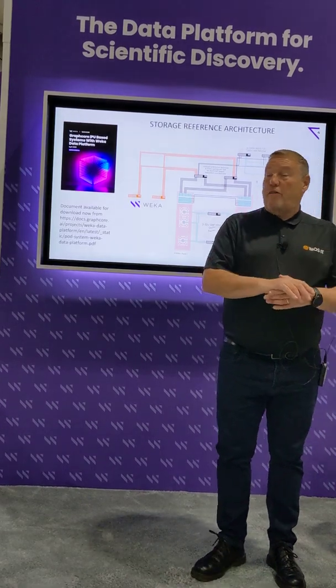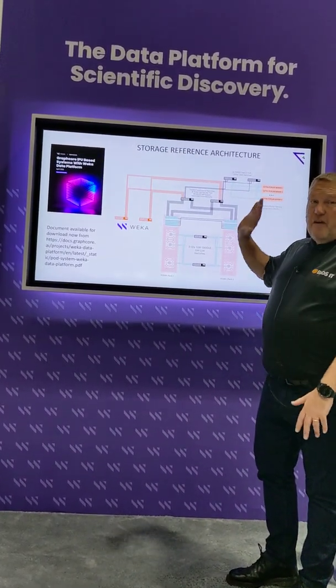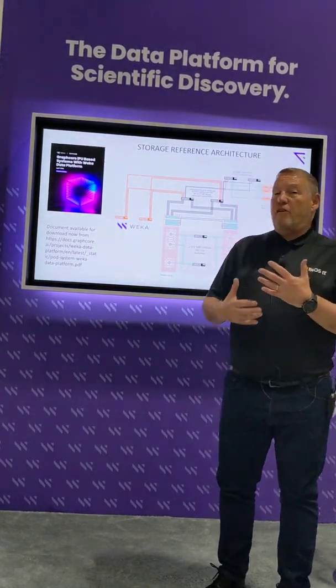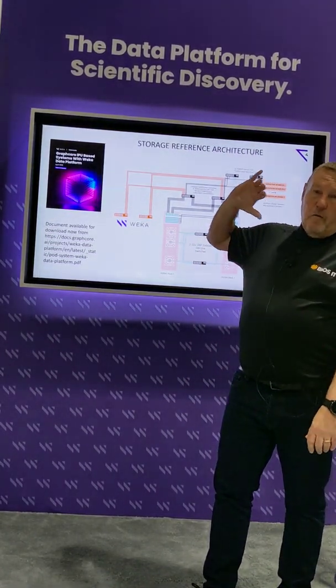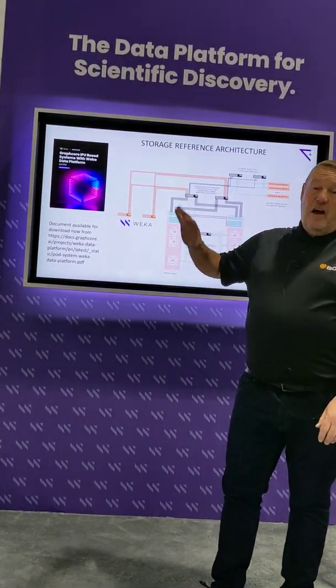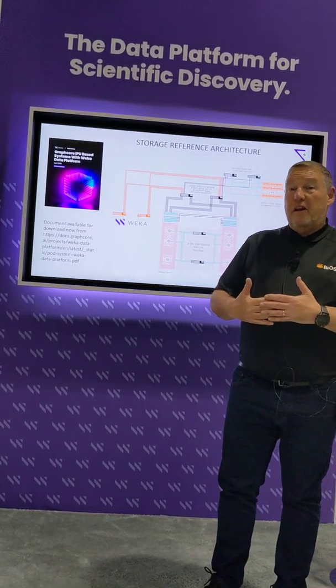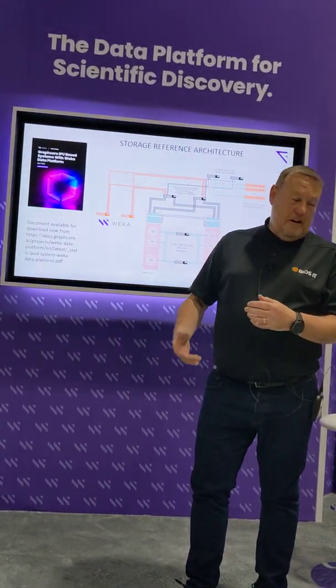I'll come on to one of the really strong benefits that we have moving on first. So we have a storage reference architecture that sits behind Graphcore. The key thing to get from this slide is that all of the interconnects allow for a very fast solution to be delivered. We have top of rack switches that are 100 gigabit, and multiple switches between each of the nodes, and that allows maximum throughput.